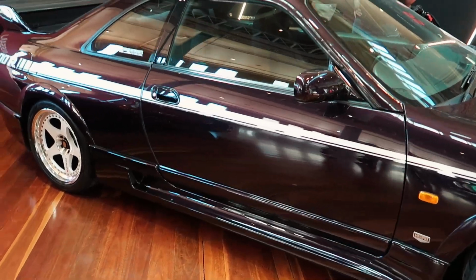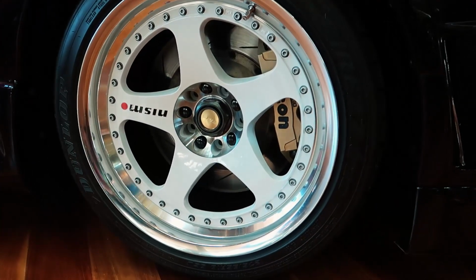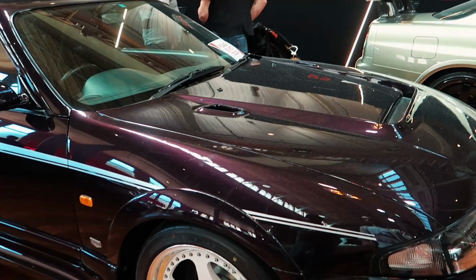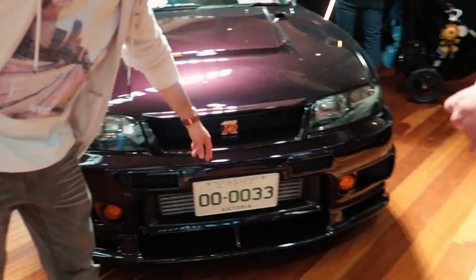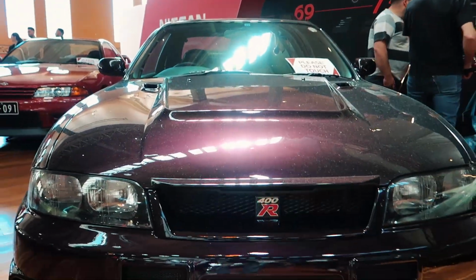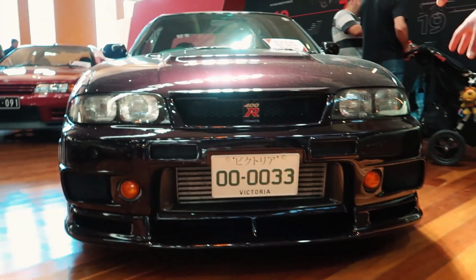As you can see, it's finished off with the LM wheels as well, which were meant to be for the LM race car. Probably the only time those wheels hit the street. The 400R is a Nismo developed vehicle, a heavily modified version of the R33 GTR. And it's in the perfect colour for an R33, Midnight Purple. In a lighter shade of colour, you can actually see a lot of the details a lot better.